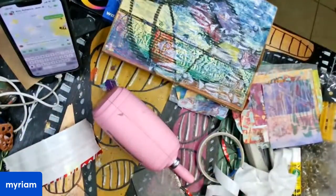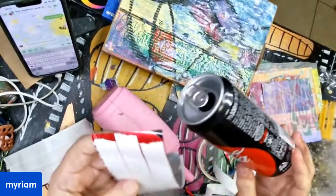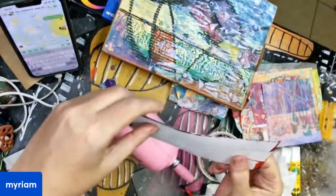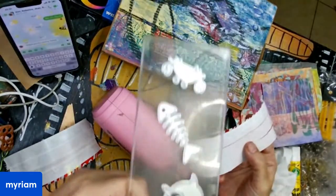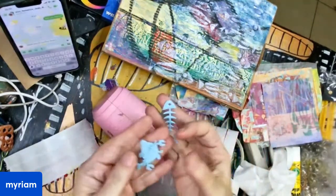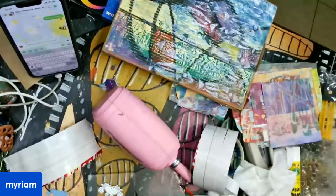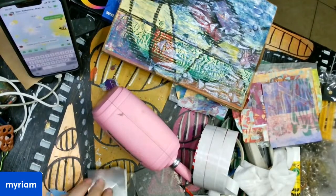And now I am doing dangles with a can like this one. I open it, I cut it in half, and I put some double-sided tape. I have three cut dies here, and I already cut the backing of these pieces. And now I am going to do it with my cans like that.